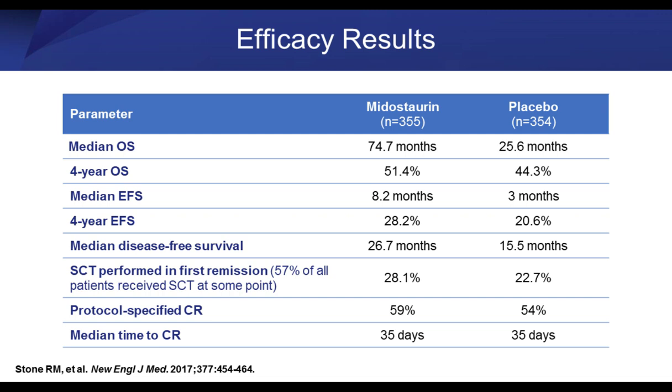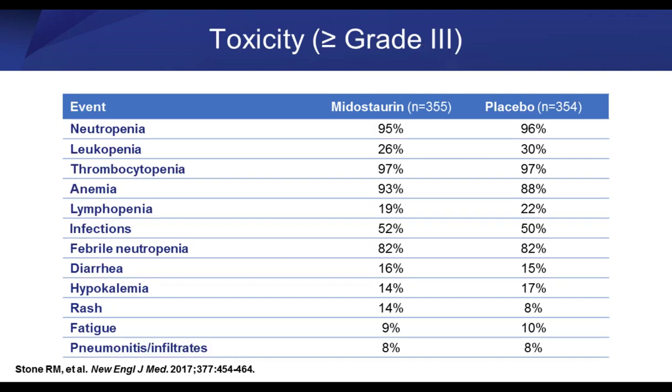And when you look at some of the other indicators of efficacy, how long did patients stay in remission, which is reported out as disease-free survival, improved in the Midostaurin-containing arm compared to those that got placebo. What percentage of patients actually achieved remission? Better in the Midostaurin arm compared to those in placebo.